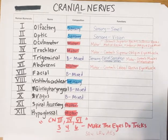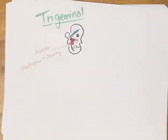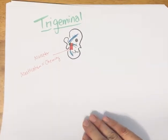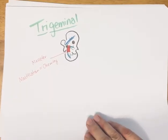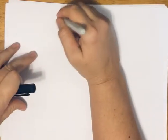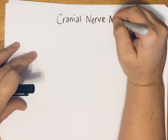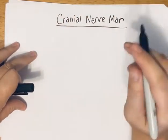Alright, so now we're on to facial. Facial goes pretty much to the whole entire face. It's also going to be mixed. Now, there is something online that you can look at. It's called the Cranial Nerve Man. I'm going to draw the cranial nerve man out really quick. This is another way that you can learn your cranial nerves. It's a simplified way, but I'm telling you to learn your chart.